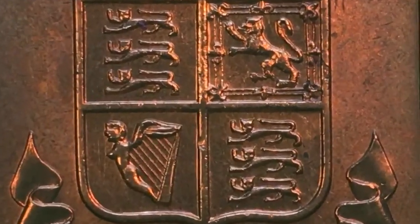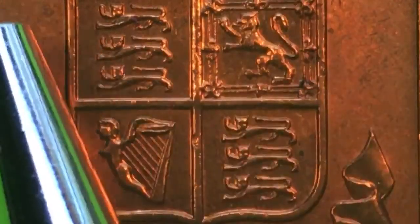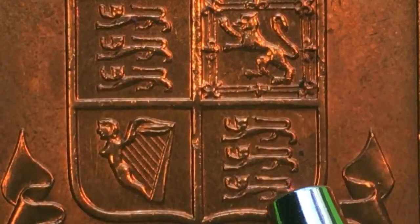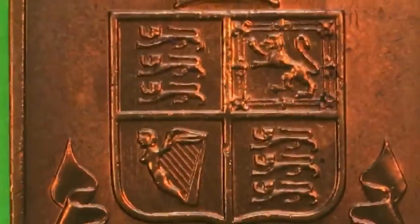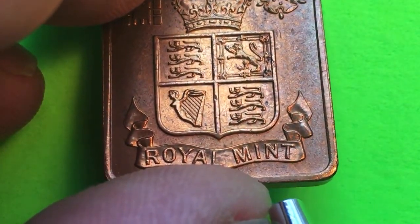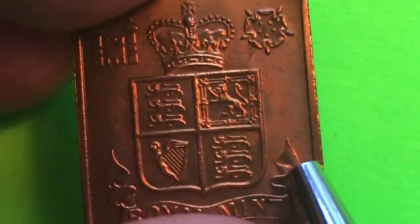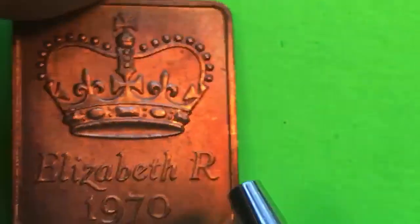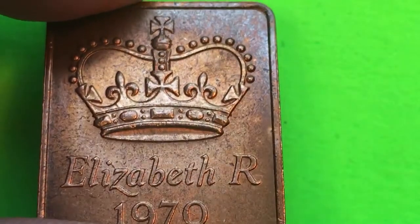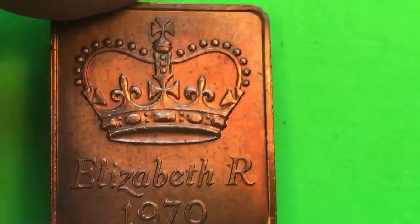And underneath that crown, we have the shield of the House of Windsor, or the royal arms of the House of Windsor. And again, you can see that's the one that has the lions lying down, or supine, and the lion standing up, or rampant, of Scotland. So England, Scotland, England, and of course Northern Ireland here. And then way down at the bottom, we see that it says Royal Mint in the scroll. This particular one in 1970, they made 750,000 of these. The way you can tell how many they made in the earlier years is to look at how many mint sets they actually made.